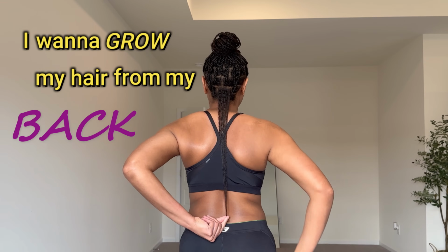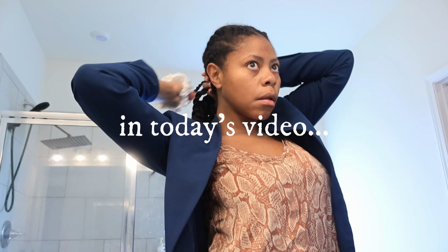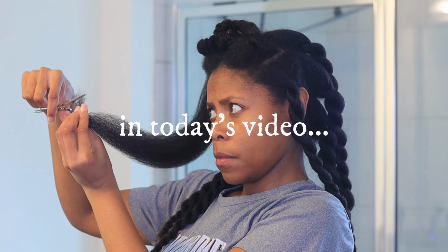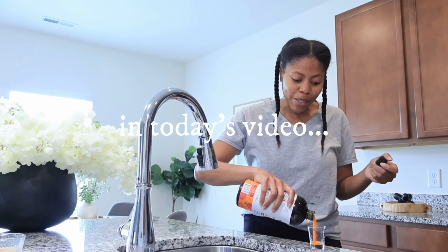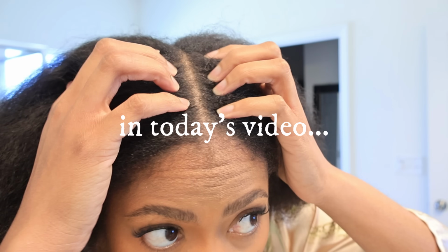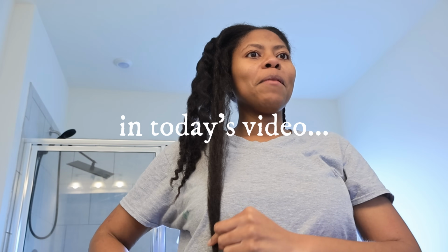I want to grow my hair from my back to my crack. It took a while for me to build a routine and stay consistent, but by doing so, I will reach my goal this year. My regimen must be airtight to retain every single centimeter of hair I grow. Every day counts, so I'm going to show you some things I do daily to promote hair growth, retain moisture, to retain length. And since length retention is the game, stay tuned to the end where I do my monthly length check to see how much I grew and retained.